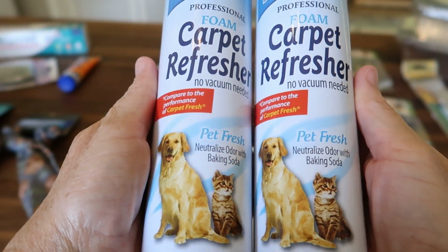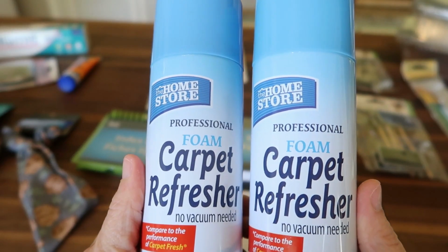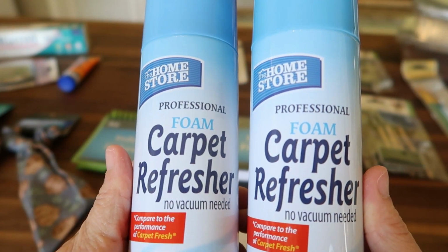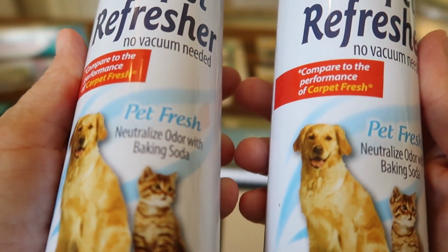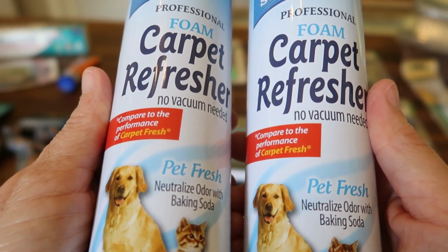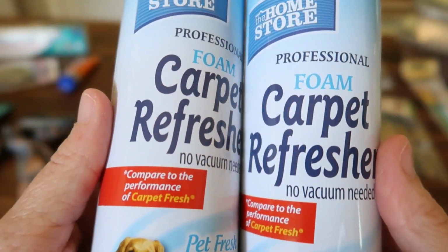Now, as I mentioned, I do have a little dog, and one of the things that I love to get from the Dollar Tree is this foam carpet refresher. I've found with the powders, it clogs up the filters in my vacuum cleaner, but this spray foam, it sprays on, it dries, you vacuum your floor just like you normally would, and it leaves the fresh scent behind.